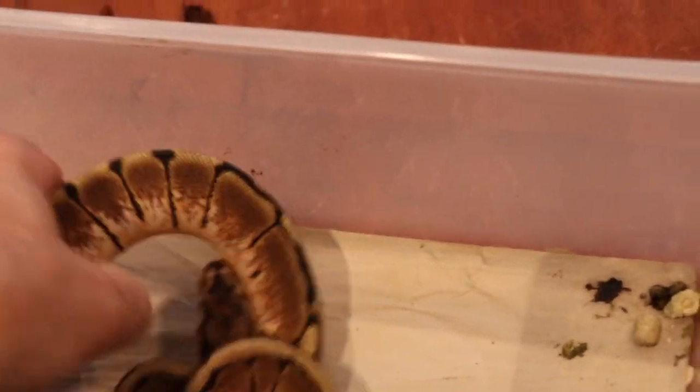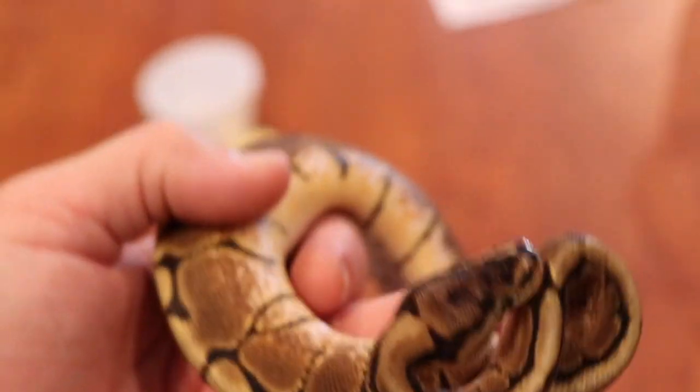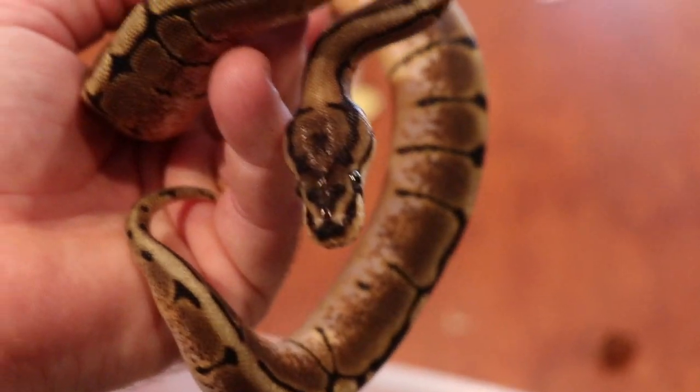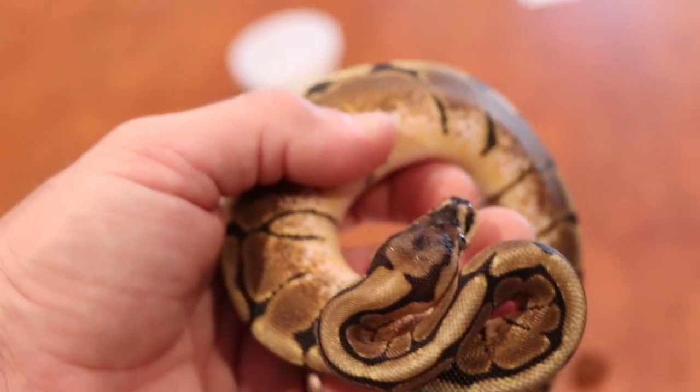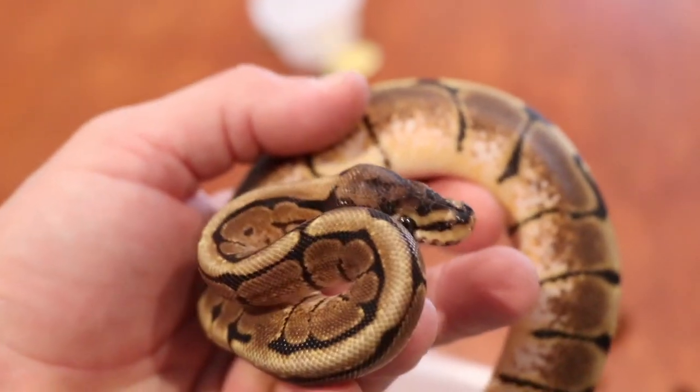Let me go show. Here's one of the spiders here, just a single gene spider. Don't mind the tubs. I clean them, and the next day they pee on the paper and it makes it look really nasty. Yeah, that's a single gene spider right there. You can judge for yourself the wobble and the health of the snake and all that.